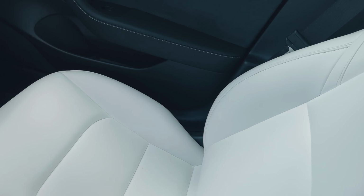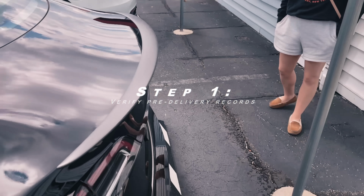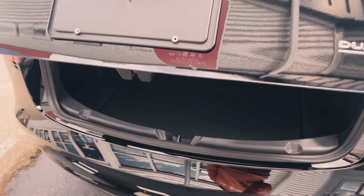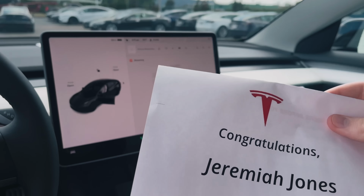Step 1. Verify your pre-delivery records, so make sure the car you ordered is what you're getting. Grab the paperwork that should be located in the car and confirm the following. Your full name and address are correct. The VIN matches that on the windshield and in the car's about screen. While you're on the about screen, make sure the car is correct.